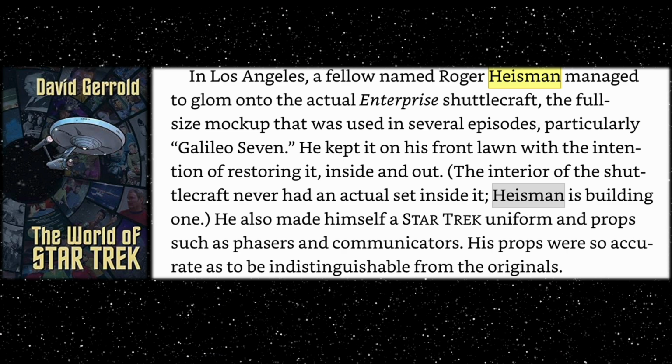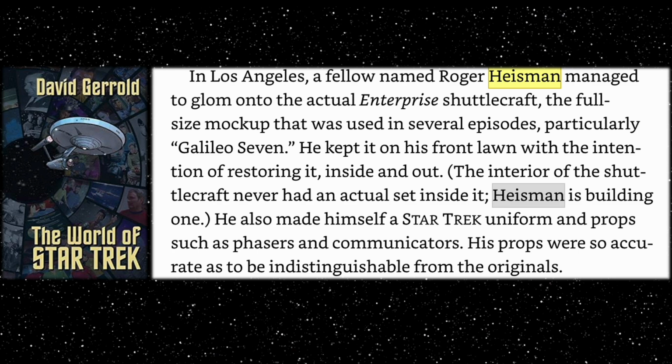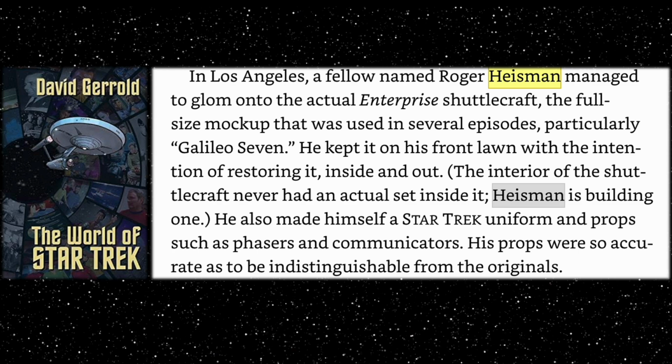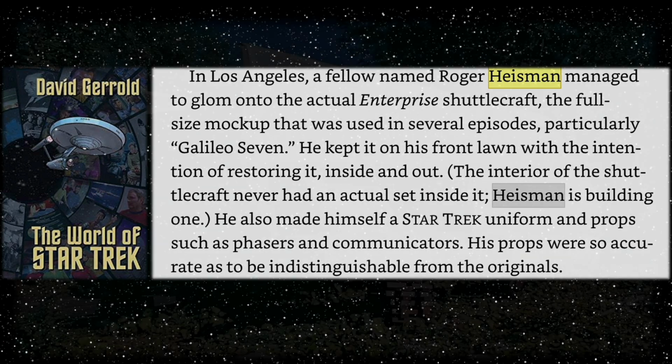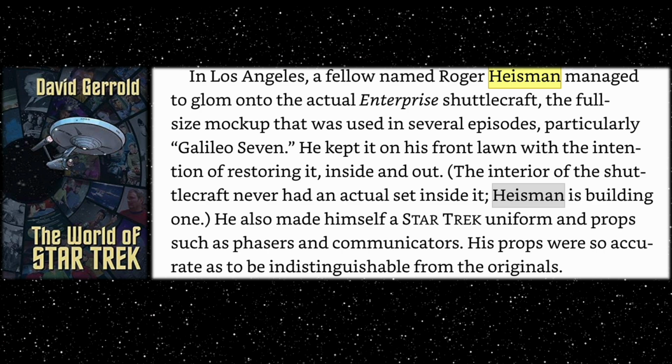The interior of the shuttlecraft never had an actual set inside of it. Heisman is building one. He also made himself a Star Trek uniform and props, such as phasers and communicators. His props were so accurate that they were indistinguishable from the originals."